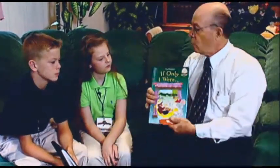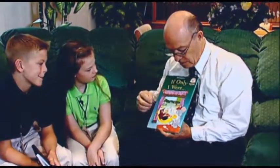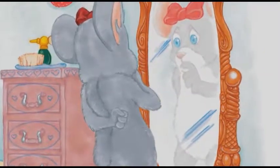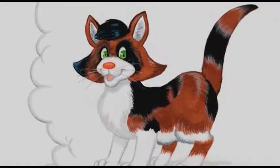What storybook did you write to show this? The storybook that I wrote is If Only I Were. It's about Missy the Mouse, and she didn't like her long skinny tail and big ugly ears. She wanted to look like Horace the Cat. And her parents told her, listen, cats have problems too. But what problems could cats have, she said.